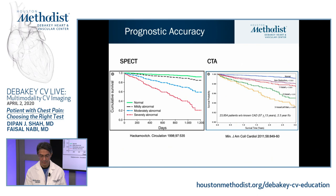So I hope this was a good general introduction of what to consider and how to consider it when we're choosing a stress test, and how I think about it in my own practice when I'm confronted with a patient with chest pain.